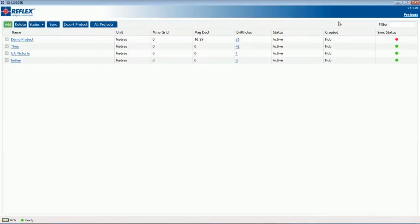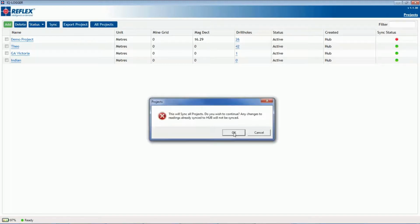But for now, what I need to do is go and sync this data to the hub in the first place. So you can see now it's warning me I've got a project with a sync status of red, i.e. there's some data the hub hasn't seen. So I can change that now.